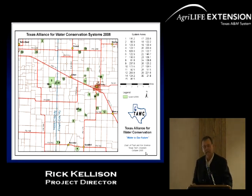This is a map of our demonstration area. Basically, the top left-hand corner of the screen. Plainview's not actually on it, but it's just right outside of that. Follow Highway 70 south and east, headed towards Floydada. So the demonstration project is between Plainview and Lockney, north and south, about 18 miles. We currently have 20 producers involved in the project with 30 different sites. No one producer has his entire farming operation involved in the project.